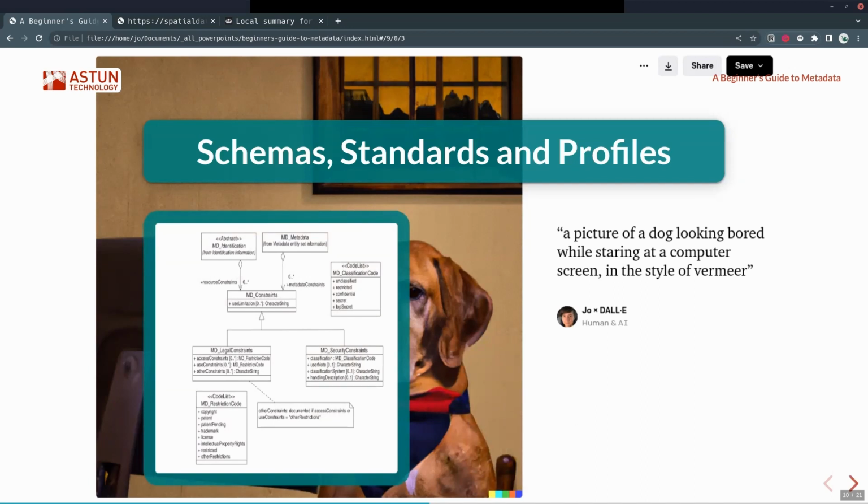Standards are generally set out in Unified Modeling Language, and here's a quick diagram of what that looks like. It's basically a way of modeling the different elements and how they relate to each other. Generally, you can be shielded from all of this complexity when you're writing metadata. But sometimes when you need to dig into the standard to find out what something means, you come across these diagrams that you have to try and make some sense out of.